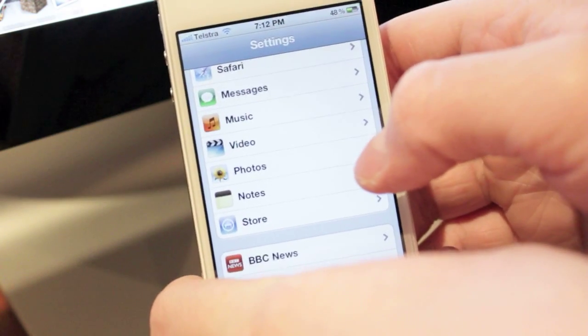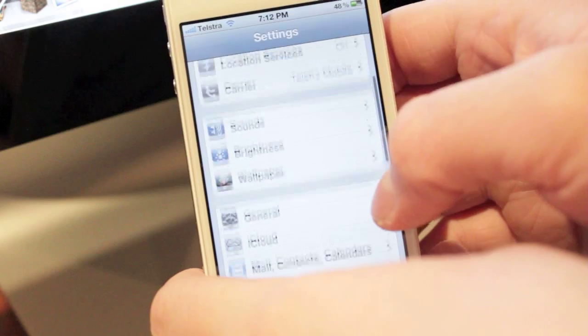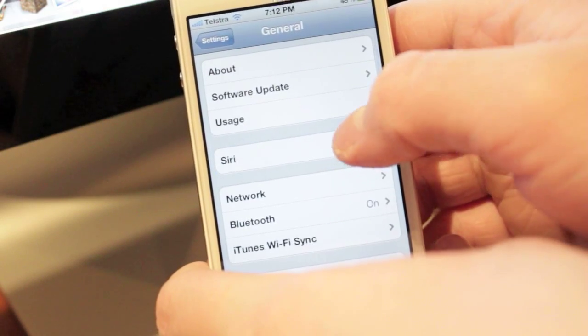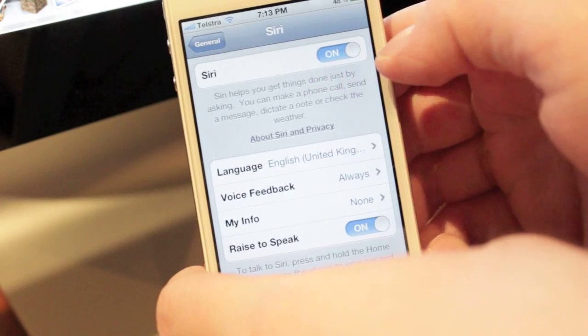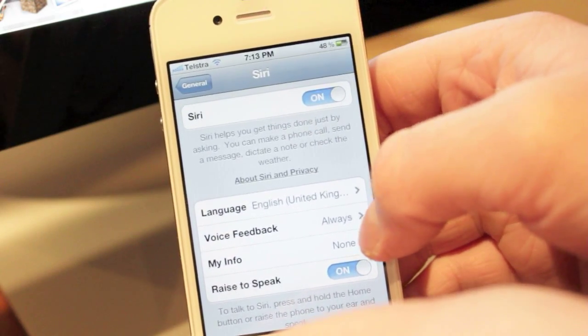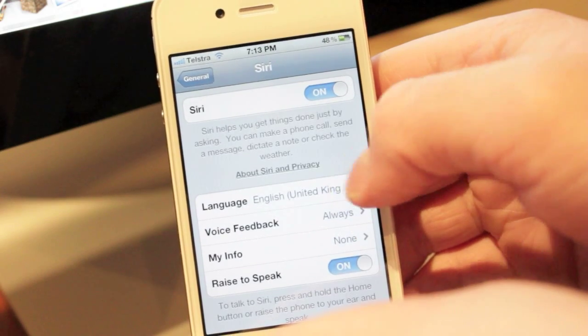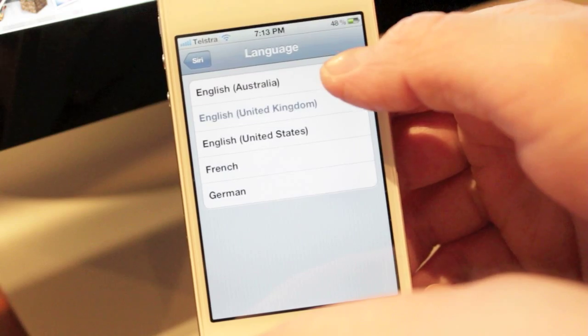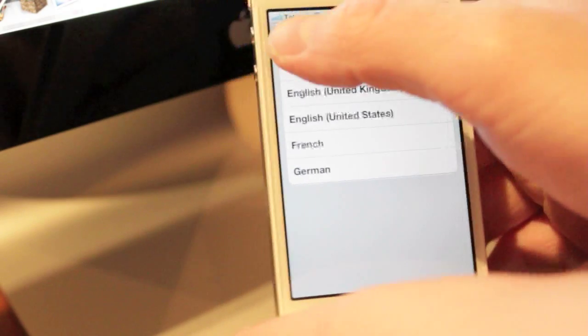And beyond that, I'm going to show you how to set up Siri, because it actually doesn't come, surprisingly, enabled by default. So you have to go into General and then Siri and enable it, and then you hold down the home screen as you would voice control, and you can change the language on it, which is pretty cool, which I'm doing here right now. Obviously I'm doing a voiceover, so it's kind of out of sync, but yeah, I just set my voice as English Australian.